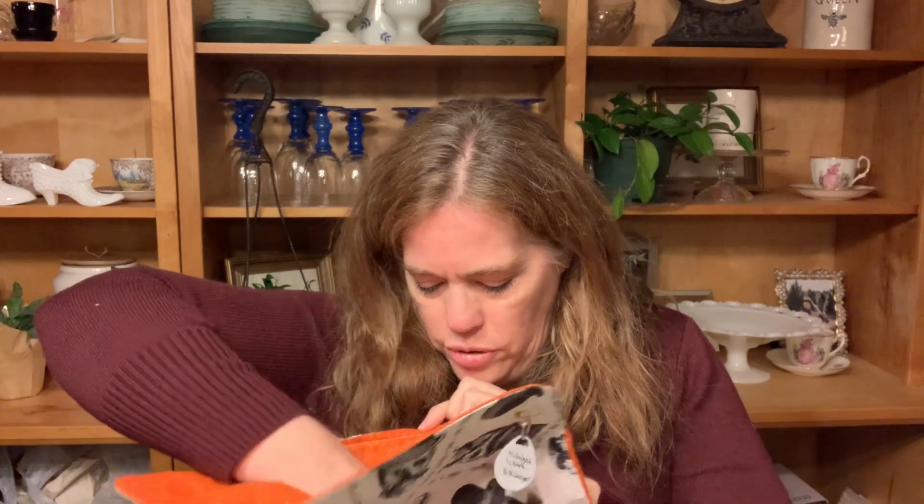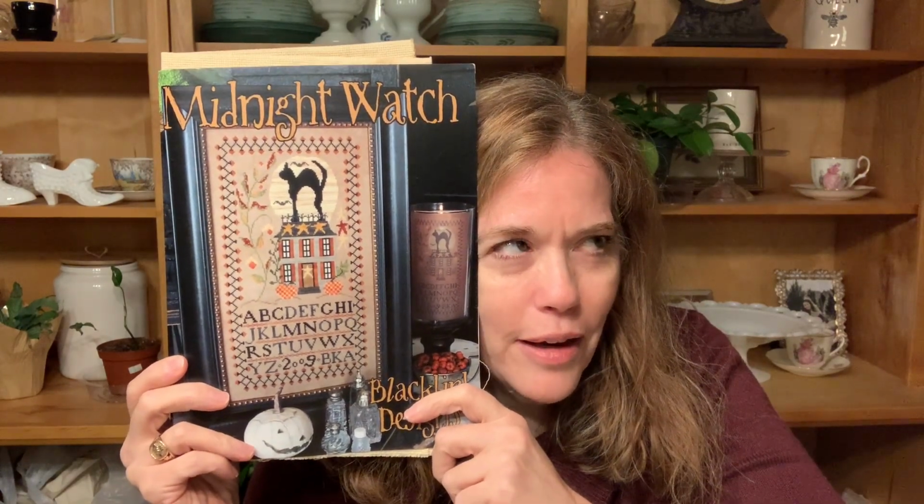Ooh, we're getting close. Okay, here is another Garden Toten bag. Love me a Garden Toten bag. Midnight Watch, also another one that I had in mind. I'm like, why not just put that name down? But if it gets called and I don't want to work on it, that was the problem. So I was like, when Blackbird Designs gets called, I'll just choose out of my Blackbirds which one I want to work on. Chances are it'll be one of the squares, this one.